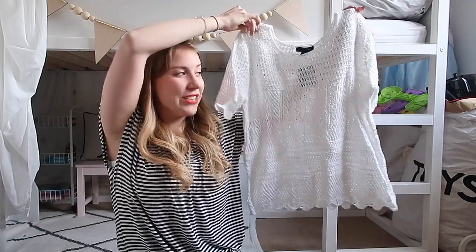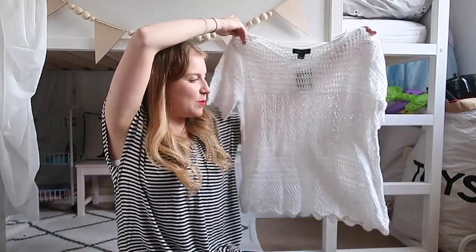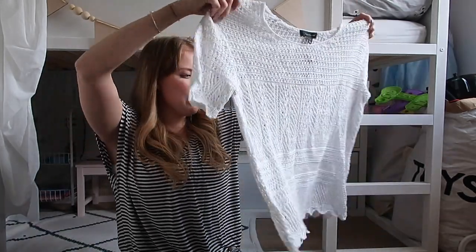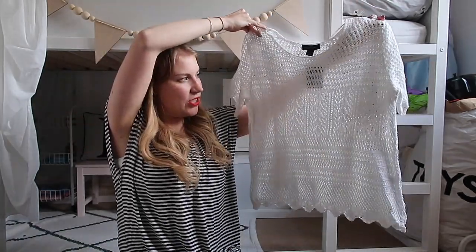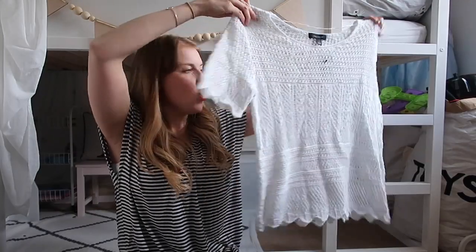The weather was really nice the other day and it inspired me to buy a few more summery bits, so this was one of them. It's £10 and it's that fun crochet material. So a nice light jumper for when the weather is nice. It seemed a bit tight, so I bought it in a large because I wanted it to be oversized. I think it's meant to be fitted, but I wanted it to be oversized.